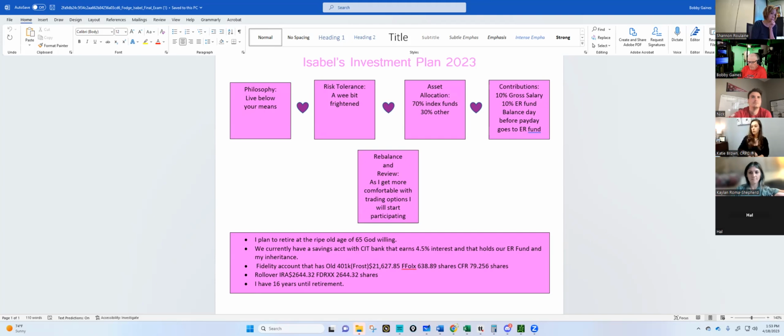And then I rebalance and review. As I get more comfortable, like I said before, with those trading options and watching you and your team, I think I'll be able to make more money doing that. And then, all of this part down here, right now in my Fidelity account there's about $21,000. It's showing FFOLX, which I'm assuming is something kind of like the S&P 500, but for the Fidelity side.